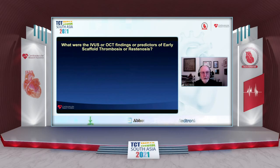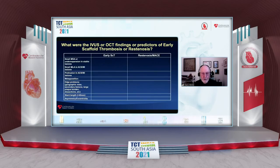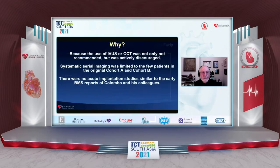So what were the IVUS or OCT findings or predictors of early scaffold thrombosis or restenosis? There weren't any. Why? Because the use of imaging was not only not recommended, but was actively discouraged. And the systematic serial imaging studies were limited to a few patients in cohort A and cohort B, and there were no acute implantation studies similar to the early reports of Colombo and his colleagues.